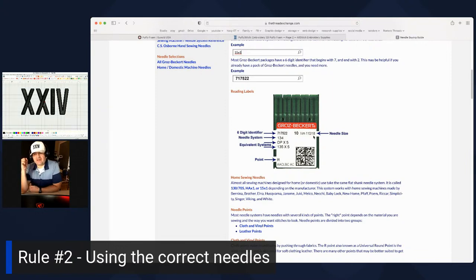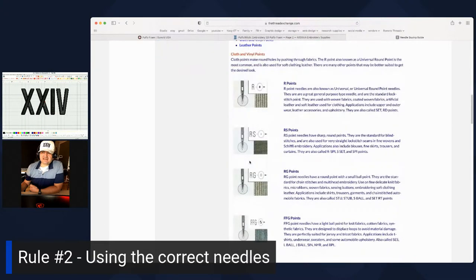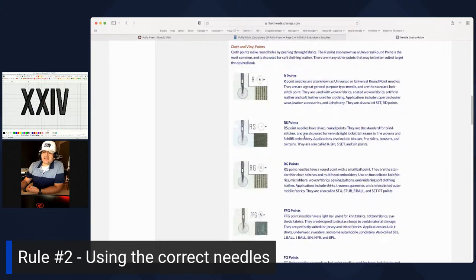If you are going to use the dense foam or you have very detailed work that requires extra strength, you might want to go with an 80 needle. And you always want to have a sharp point. Here it has an R, and here it tells you what these letters mean. R is kind of universal, it's good for everything, both projects. But if you want the sharpest, you could go here, RS. This has a sharp point right here, so you can see that.